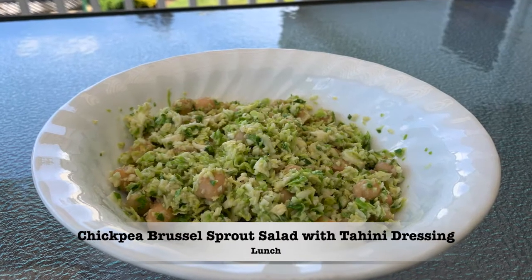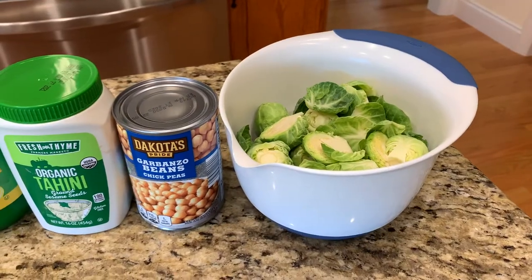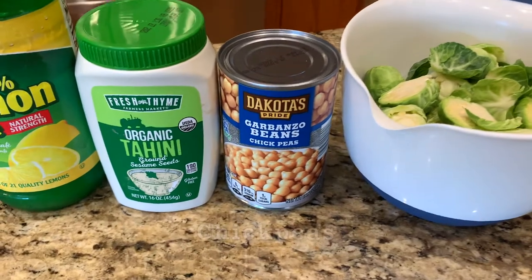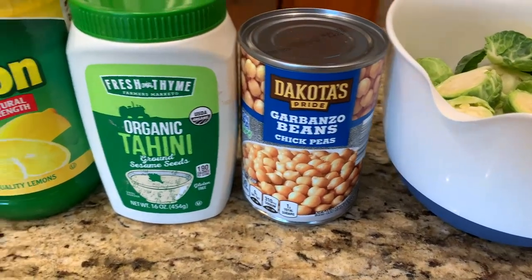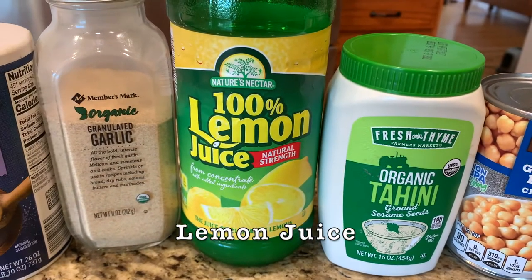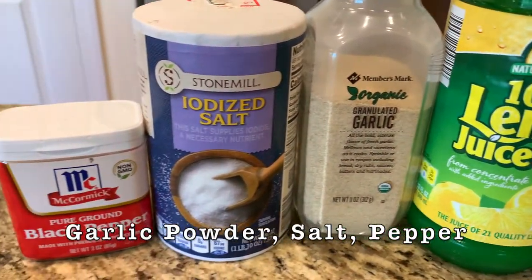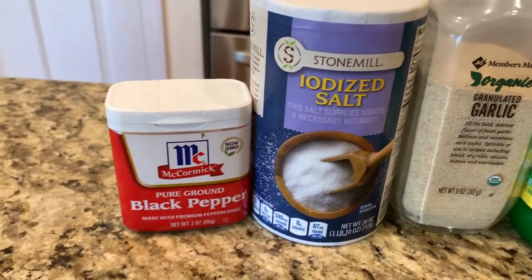For lunch, we will be making a chickpea Brussels sprout salad. The ingredients that you will need are Brussels sprouts, chickpeas, tahini, lemon juice, garlic powder, salt, and pepper.